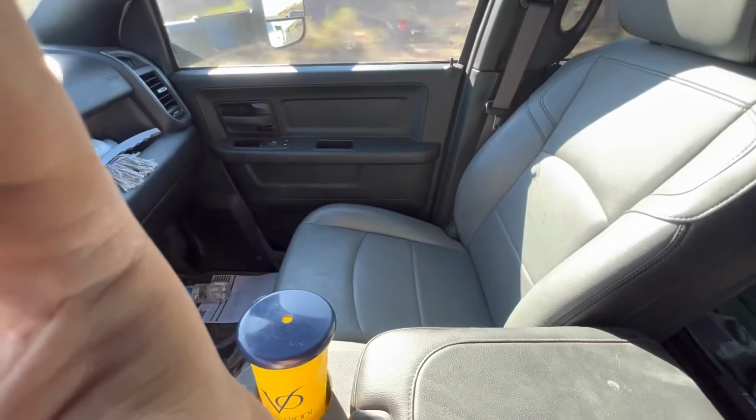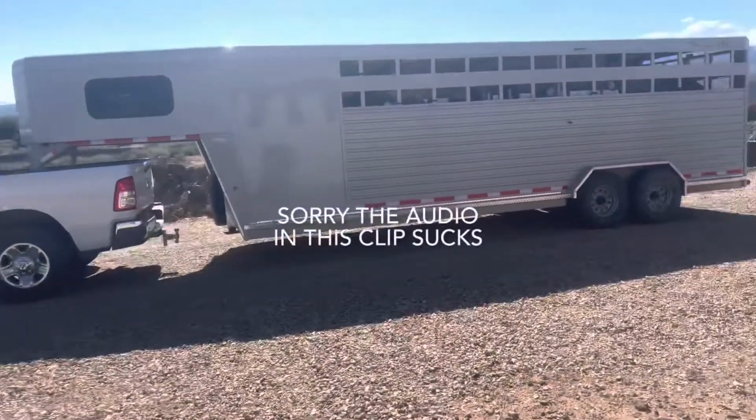We're in my 2022 Ram 3500. It is a single rear wheel. It's a Tradesman, so just the base model. You can see it's got vinyl seats here, just real basic. We're driving here, so we're not going to get real into it. But we're doing a towing video today, so I'll show you what I got hooked up.